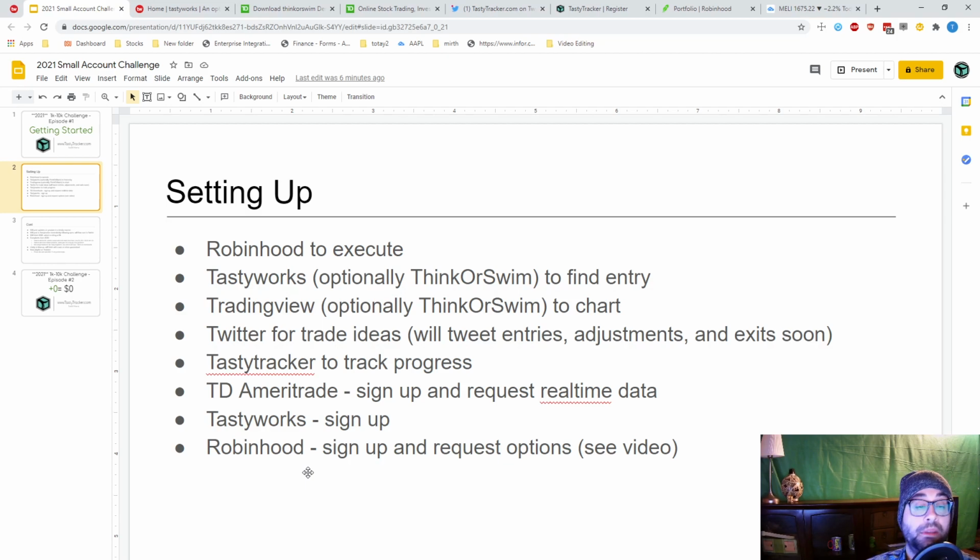I will primarily be selling put spreads. Another word for selling is writing. Occasionally I'll do call spreads. It really depends on the market trend at the moment.